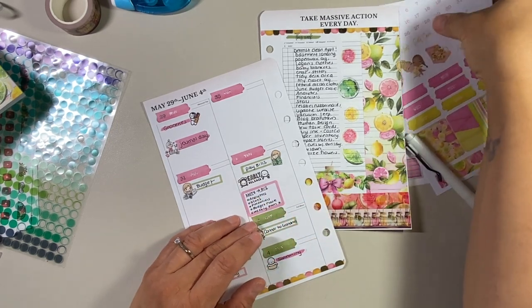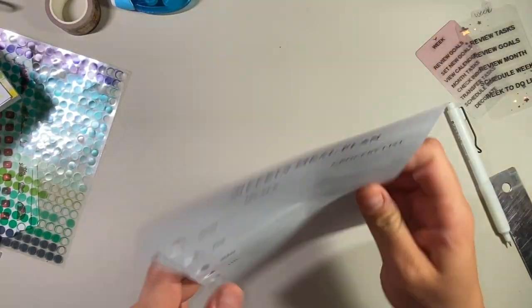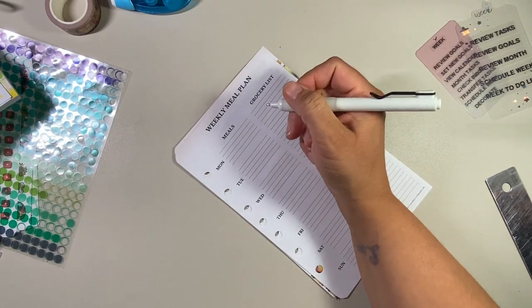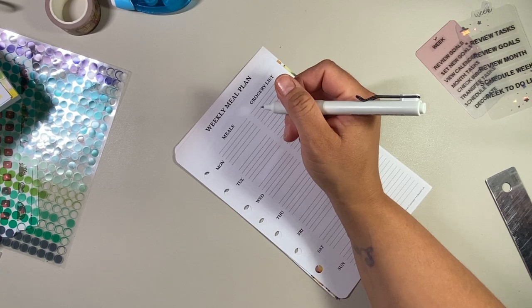Okay, so now I need to go to my business. I'm going to quickly fast forward this. And before I go any further, I forgot to write in meals here. So it's kind of been difficult to figure out what to make. Honestly, it has. It's been a little difficult.